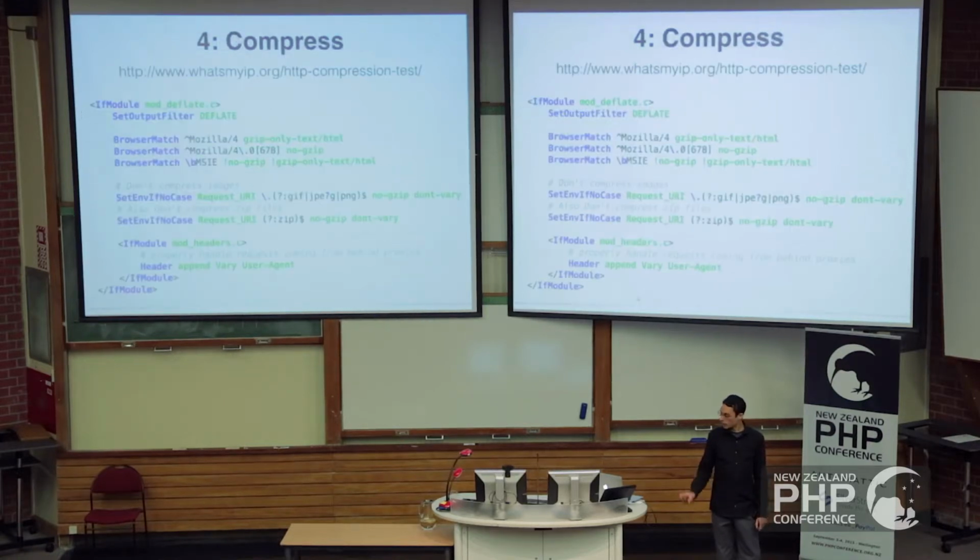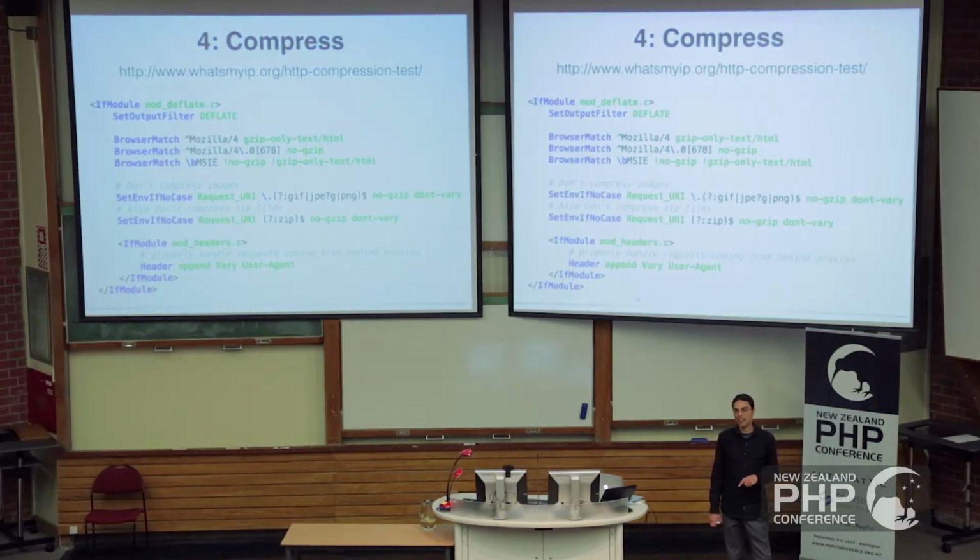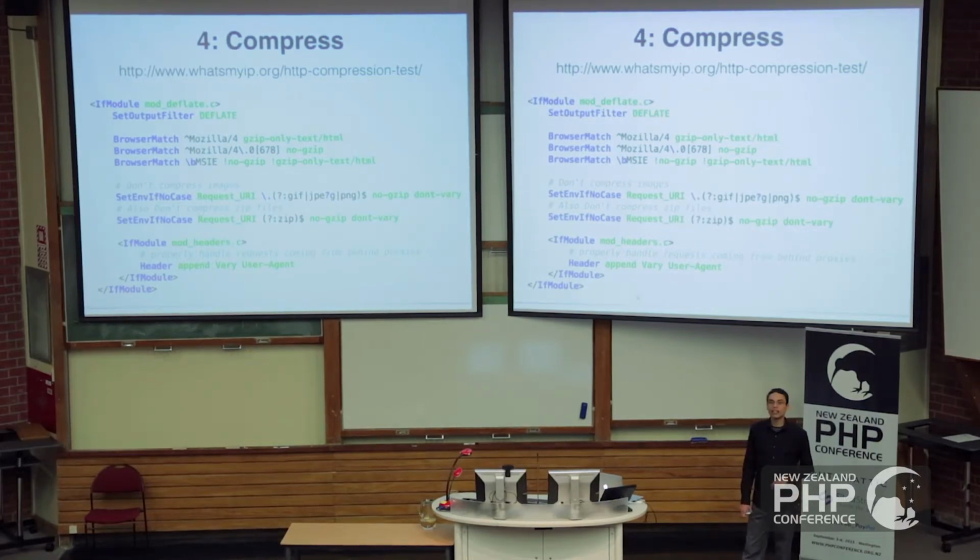Another thing that you can do: compress your content. Most people do this already, but if you're not, it's an easy win. Check your website using that tool up there to see if you're compressing content. Basically, any modern web browser can accept gzip compressed content, and compressing content, sending it over the wire, and uncompressing it is so much faster than sending uncompressed content, which just wastes bandwidth unnecessarily. That bit of Apache configuration allows you to easily compress your content. Just add that to your Apache config, and you get compressed content for free, basically. It takes you all of 5 minutes to implement.